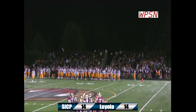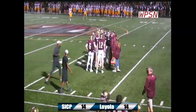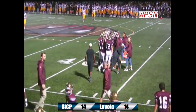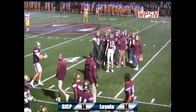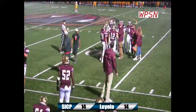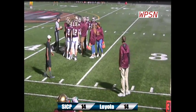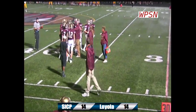I agree. Hopefully now they've got the confidence to go out, stop the Loyola defense. Hopefully they have the momentum now with the fans excited and energized along with the defense after that pep talk from their coach, Coach Pete. Let's see if they can hold the Ramblers from scoring again.